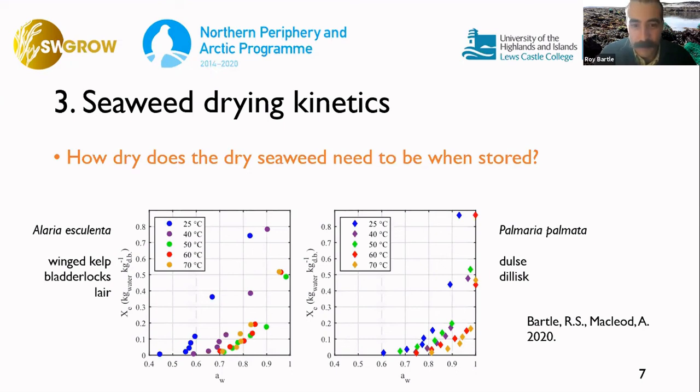And for our purposes, we define fully dry as if the sample declined in weight by less than 10 to the minus 5 grams per minute for 5 minutes. In other words, you need to be sure that there is no change in weight with time for the seaweed to be totally dry. Otherwise, the seaweed will start to spoil when it's stored.